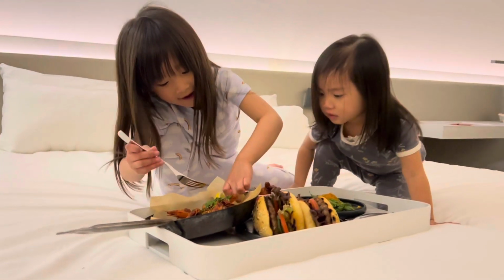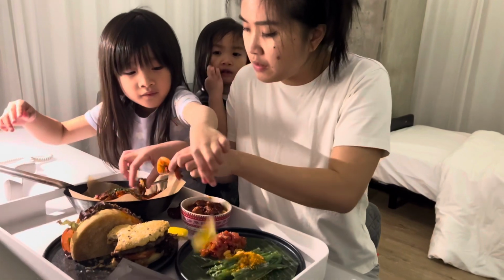For a hotel restaurant, this meal was really good. It was well seasoned with Middle Eastern and Asian spices.